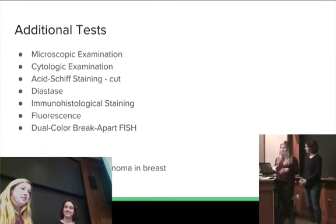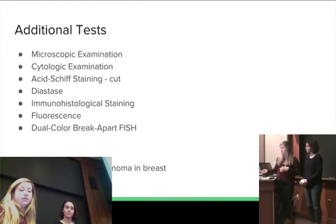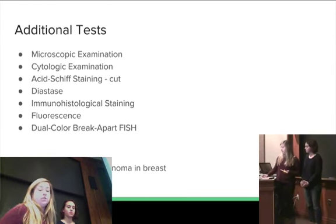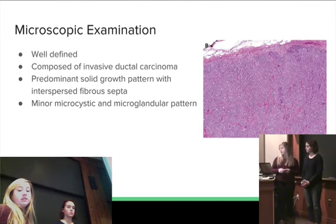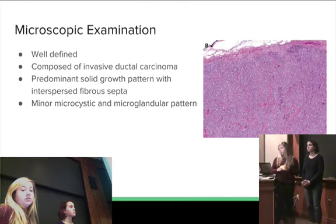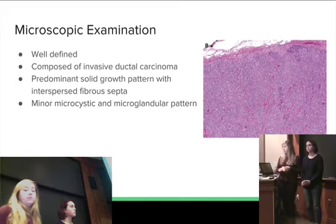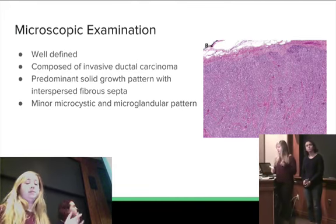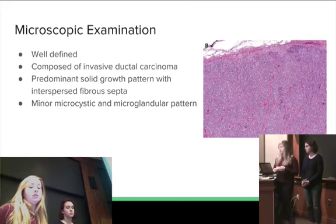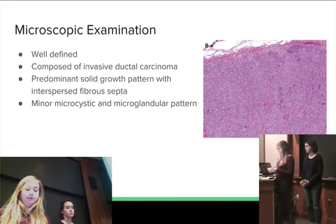However, only some of these were really important for the diagnosis, which ended up being a secretory carcinoma in the breast. One of the more important ones was the microscopic examination, which showed that the mass was well-defined and that it was composed of invasive ductal carcinoma. It also showed a predominant solid growth pattern with interspersed fibrous septa, which is shown in this picture, and a minor microcystic and microglandular pattern.